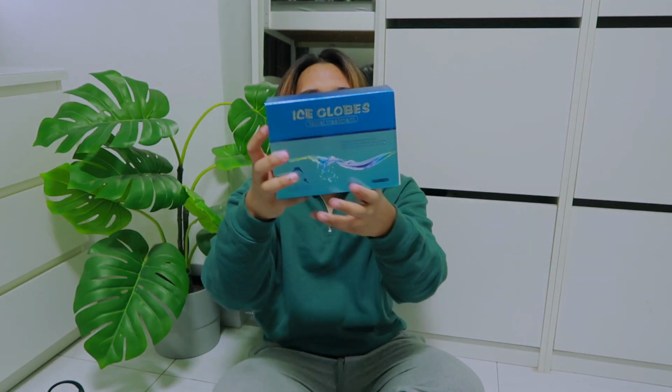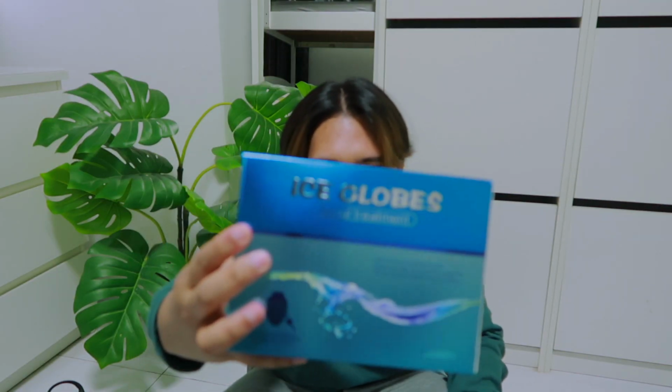Okay, I saw this a lot in facial videos or ASMR videos. They use the facial ice globes. It comes in this blue liquid that is very cold. So you put this in your fridge, not your freezer, to make it cold. Then you just massage your face. Ooh, here's a video of me trying it.